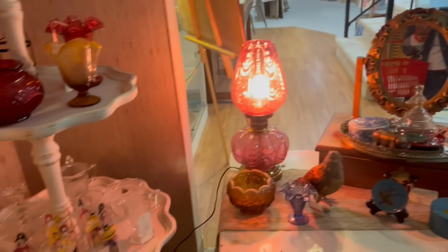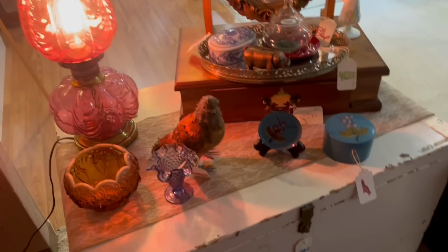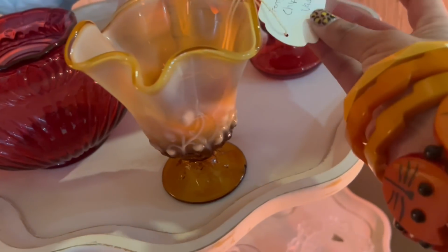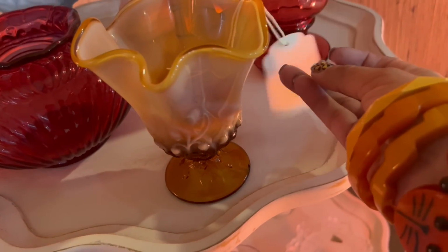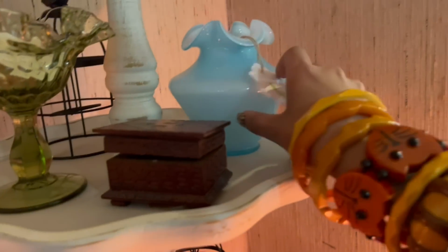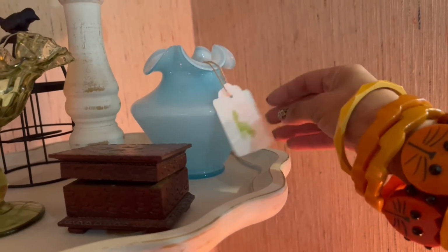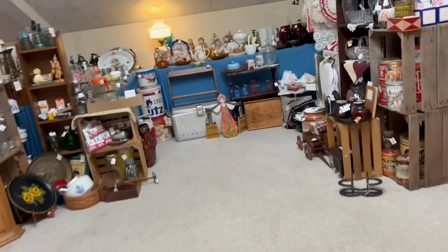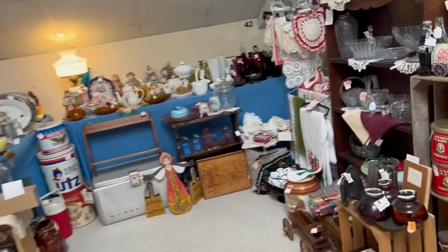I'm still confused why that one was 18. Let's see. Oh, God, that startled me. What about this one? This kind of chocolatey one. Chipped, $8. Blue overlay vase. Priceless. All right, we're in the final stretch here.